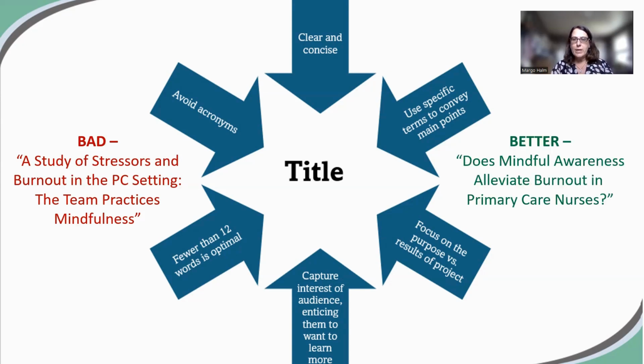A better choice would be, does mindful awareness alleviate burnout in primary care nurses? So we can clearly see the intervention is mindful awareness. The outcome of interest is burnout. We want to reduce that in primary care nurses.